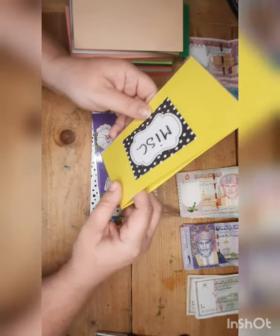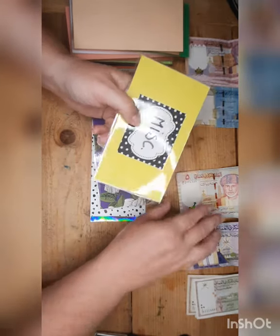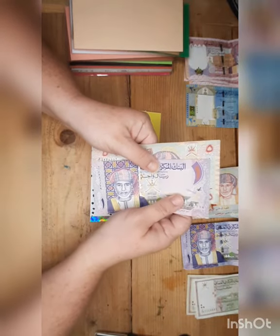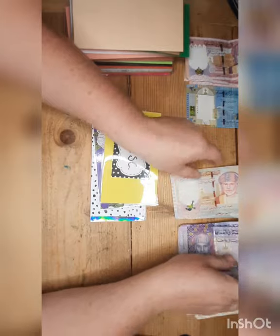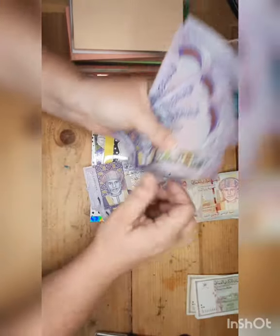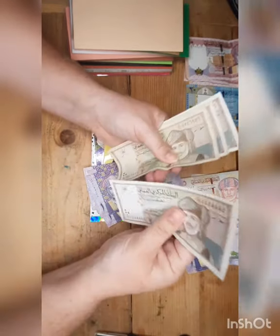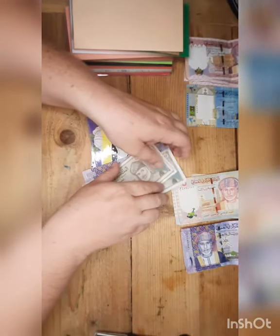Miscellaneous double cat. Only 1 real this week, so that's 5 and 6 because I had 5 left from last week. Oh no, I'm not doing that correctly. 4 1s, 1, 2, 3, 4, and 4 500s, so that's 5 and 6.